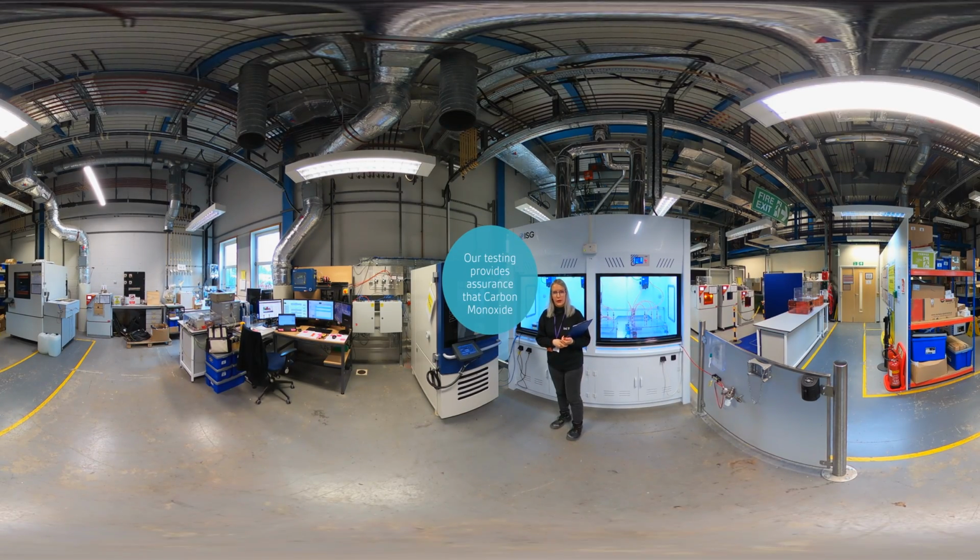Our testing provides parameters and results that demonstrate that each alarm will react in time, and you and your family will be safe with the detector in your house from the silent killer, carbon monoxide.